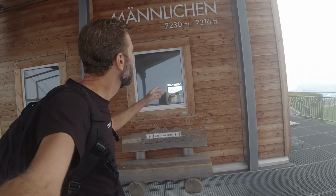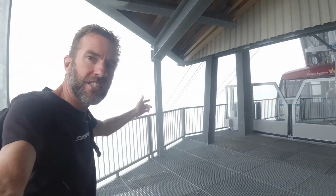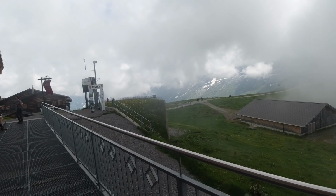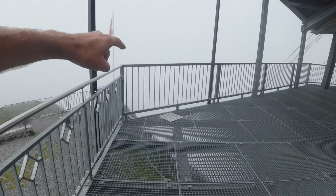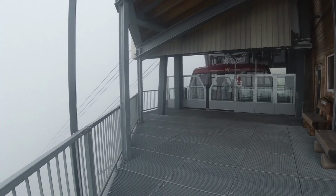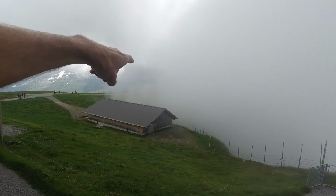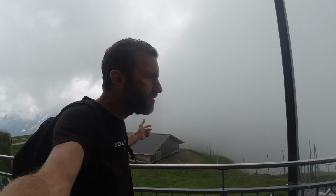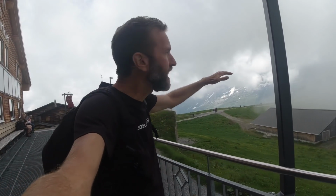Hey there, good afternoon. Mannlichen, 2230 meters. Not much to see over there, but out here, looking pretty nice. So I'm staying at a lodge down there at the bottom where I started the video and got the cable car there, gondola. And then I'm going to do a hike going along there, kind of into the mist, and then down to a little town, I guess, and then take a train from there down. So a fairly mellow day today, since it is going to be nice and downhill.